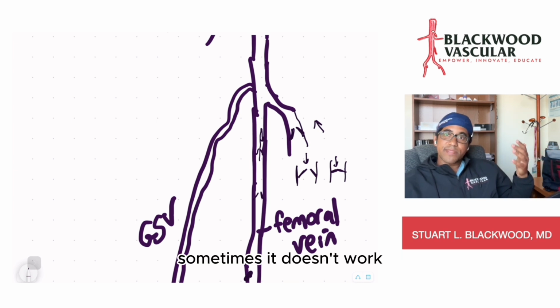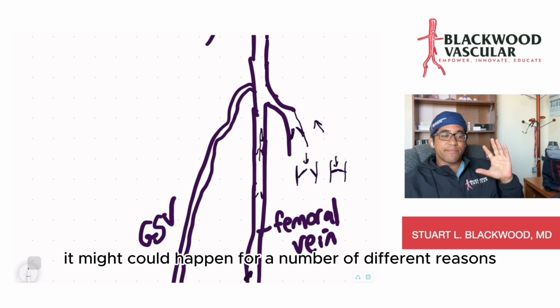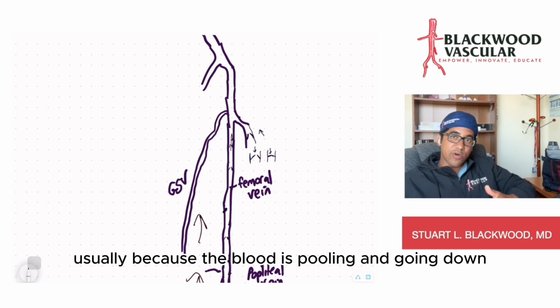Sometimes it doesn't work. Sometimes the veins get damaged from blood clots, inflammation, trauma, standing around, genetics, whatever it may be. It could happen for a number of different reasons. But the point is that if this happens, then you end up with leg swelling, usually because the blood is pooling and going back down into the leg.